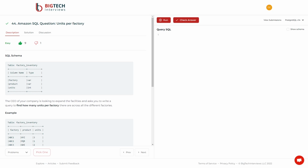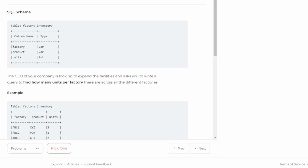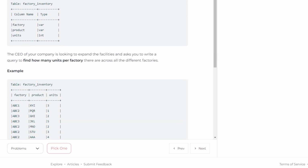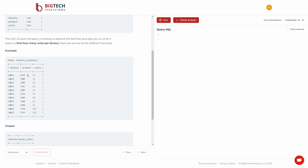Okay, we'll start with an easy one, units per factory. The CEO of your company is looking to expand the facilities and asks you to write a query to find how many units per factory there are across all the different factories. We've got a schema here that we can identify and some table data.